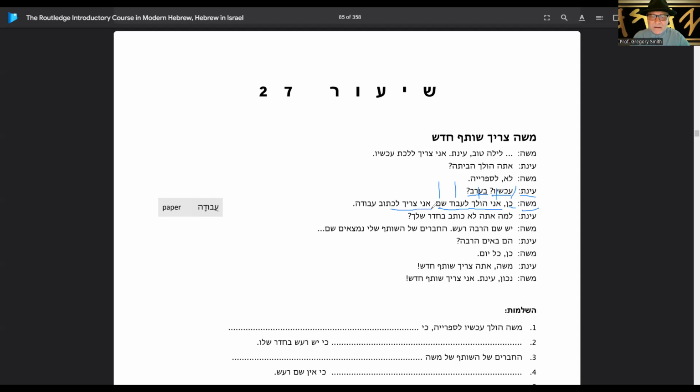Ani zarich liktov avoda. Okay, so I need, liktov comes from katav, means to write. I need to write avoda. So that's where this paper comes from. It's like a homework paper. So it's a part of that root work.